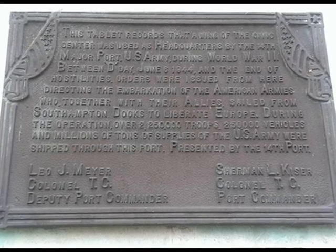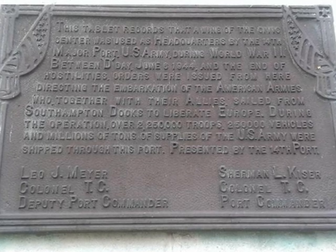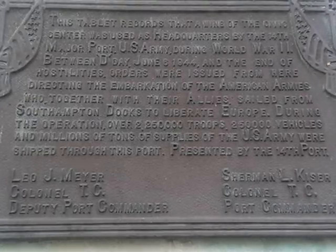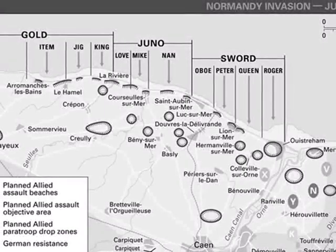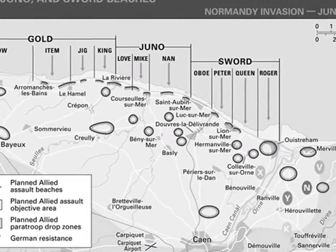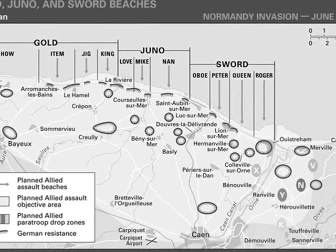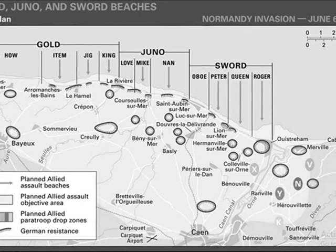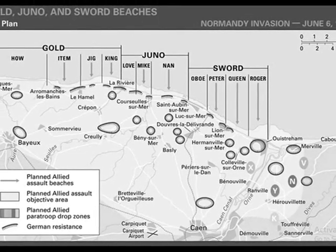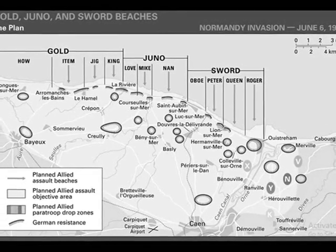Poor weather conditions actually came to the aid of the Allies, leading the Germans to believe that no landings would occur in early June. In the early morning hours, waves of troops began landing on the beaches. To the east, the British and Canadians came ashore on Gold, Juno and Sword beaches. After overcoming initial resistance, they were able to move inland, although only the Canadians were able to reach their D-Day objectives.